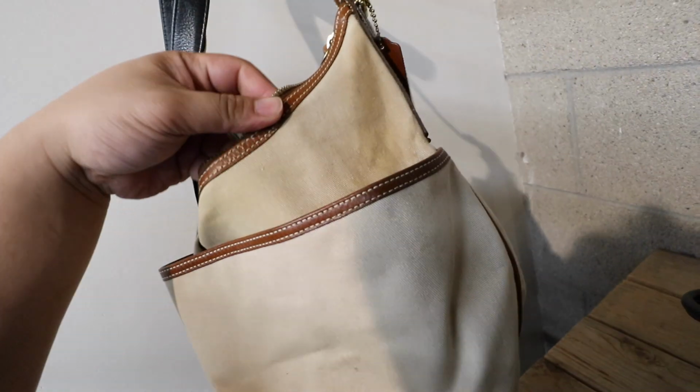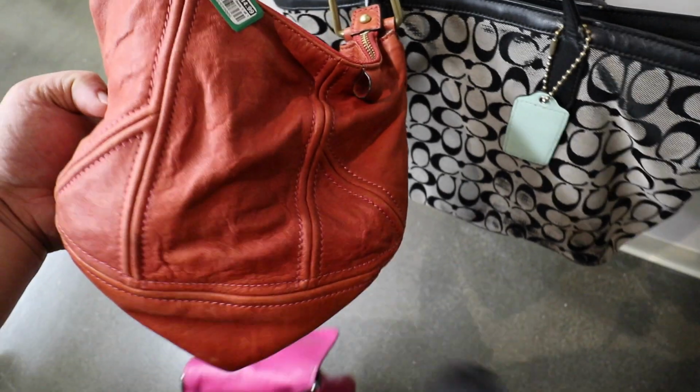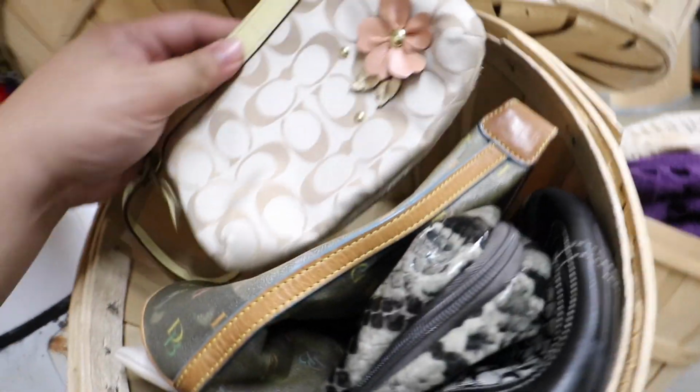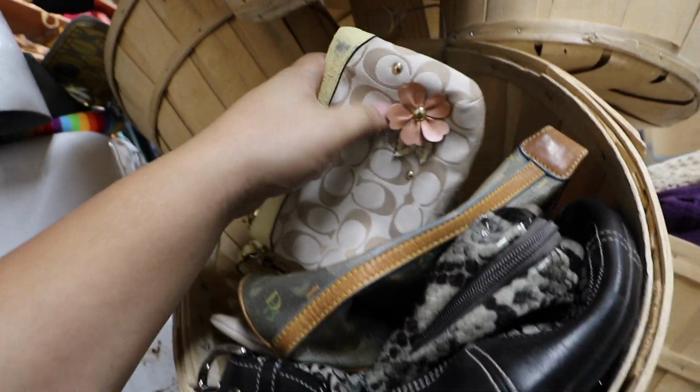I see another Coach over here, but that fabric is really dirty. You can see the contrast and how dirty it is. Another fabric Coach. Too damaged. There's this, which is a Juicy Couture. How cute is this Coach? There's just too much color transfer on that pattern that is not coming out. But I do like the little flower.